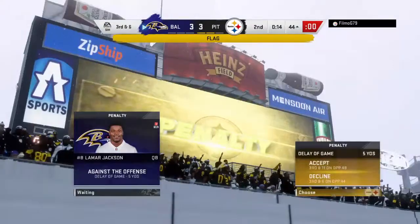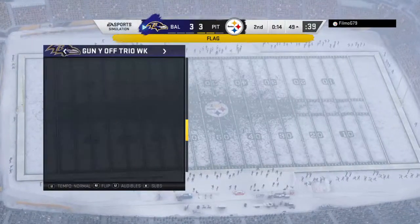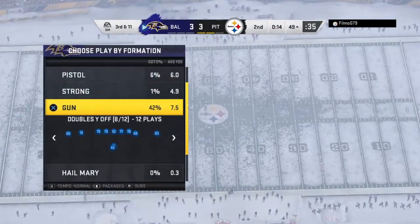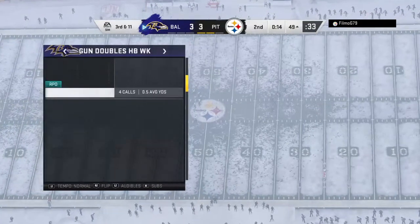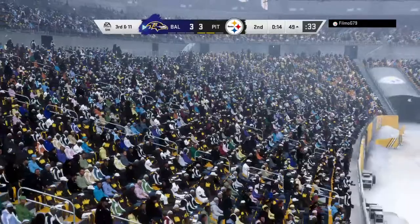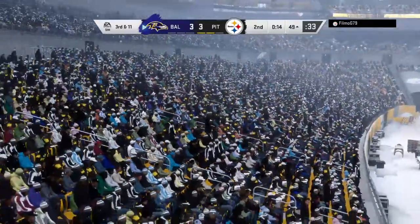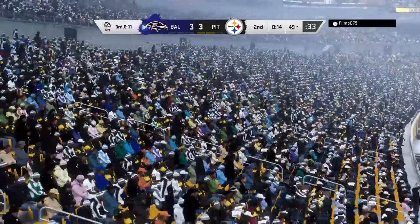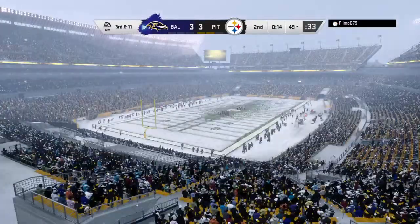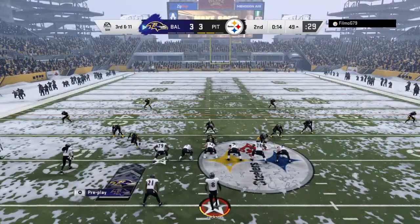And boy, again, they won't get this off in time. And that'll be accepted, of course, and that moves them back 5. After the delay, they're backed up even further for 3rd and long.